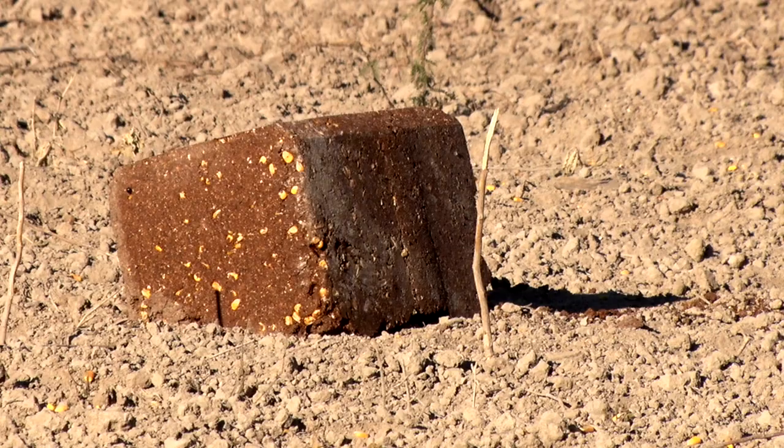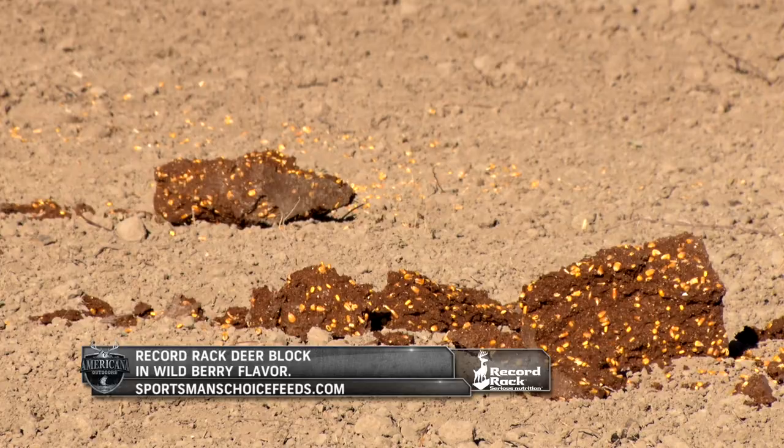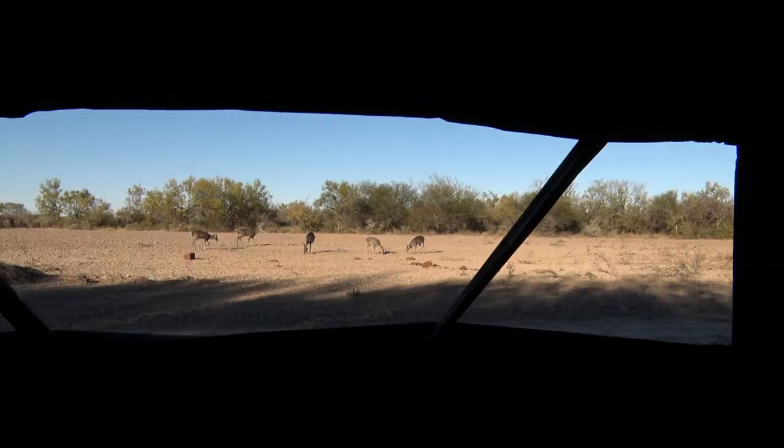So today what we did was we've thrown some Record Rack mineral blocks out to see maybe if that would be kind of an attractant that would pull them in a little closer. We'll see what happens tonight. It's the middle field.